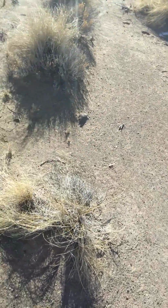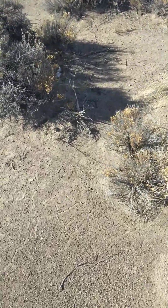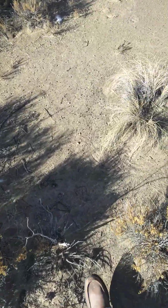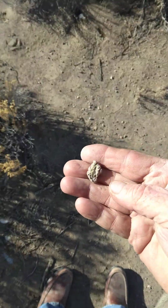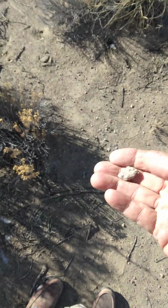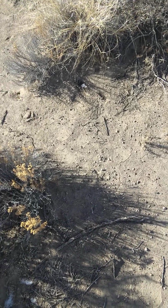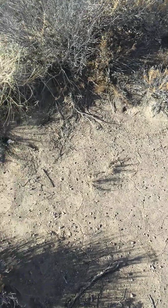I like finding the stuff, you know. I think it's important. There's one. Cracked in half. The snow don't do that. The deer don't do that. Man did that. And it was man, just like you and me.